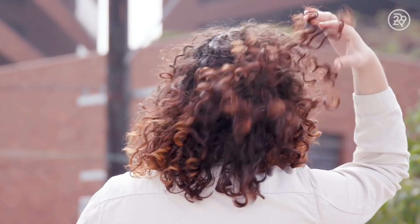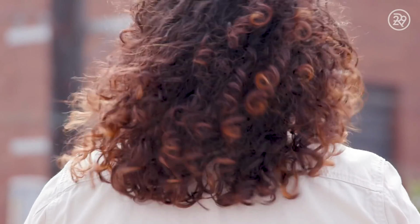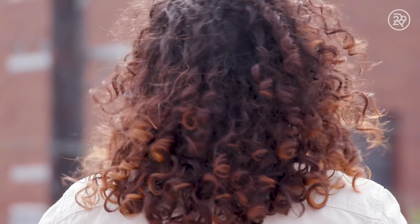My hair definitely feels more energized. It's not as dry and it feels healthy again. Getting the big curl chop definitely felt empowering and also really freeing. I think having long hair is definitely a security blanket, and cutting it off was kind of like a fresh start.